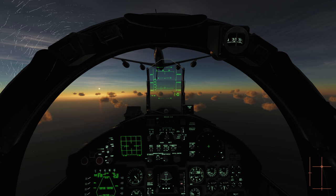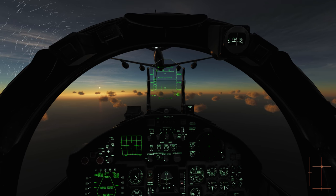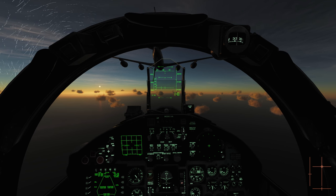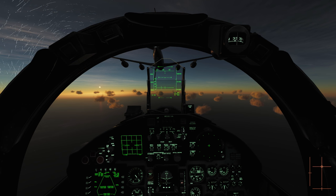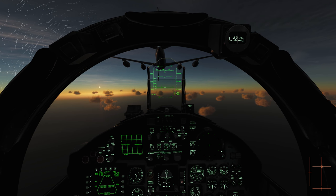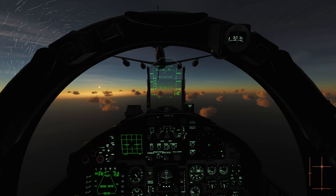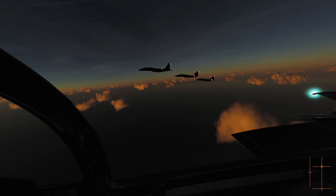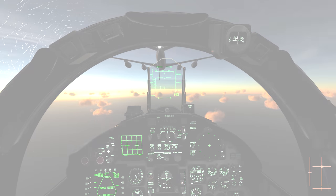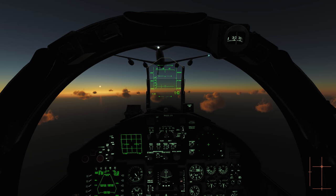If you observe the control indications on the bottom right of the screen, you will see how I operate the throttle as I approach and connect with the tanker. You'll see that the throttle rarely stops moving for more than 1 second. This is an important skill to master because air-to-air refueling is all about managing your aircraft's momentum. You not only have to be in control of what direction the aircraft is moving, but also at what speed the aircraft is moving.